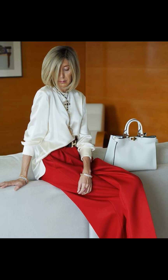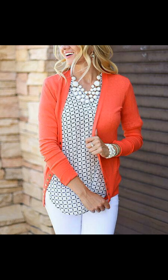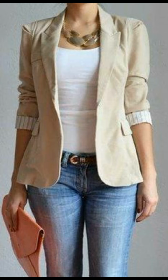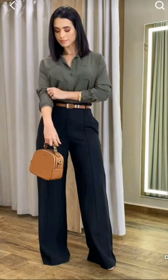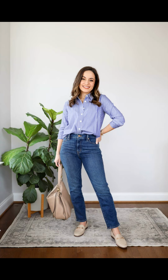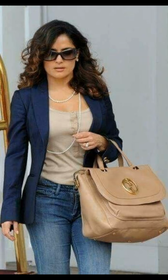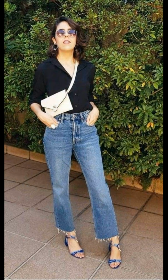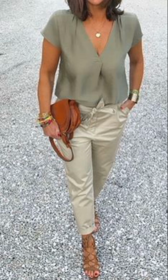Start with a pair of high-waisted leggings or joggers in a trendy print or bold color. Layer a cropped sweatshirt or an oversized hoodie on top for a relaxed yet fashionable look.